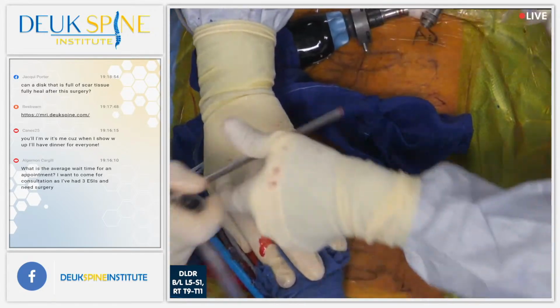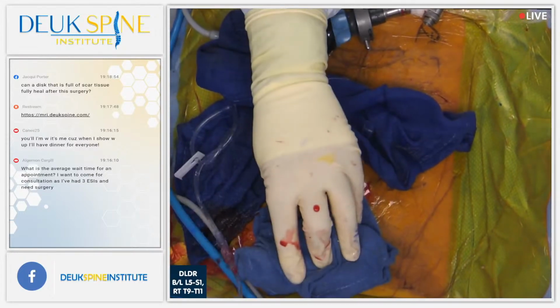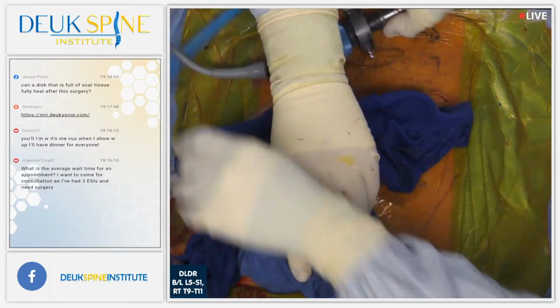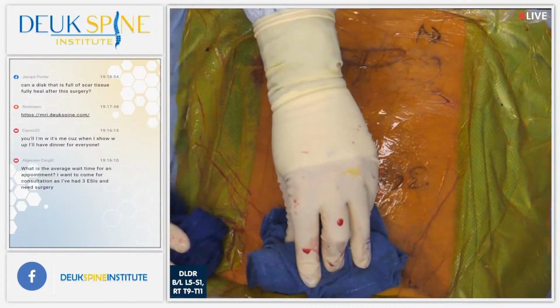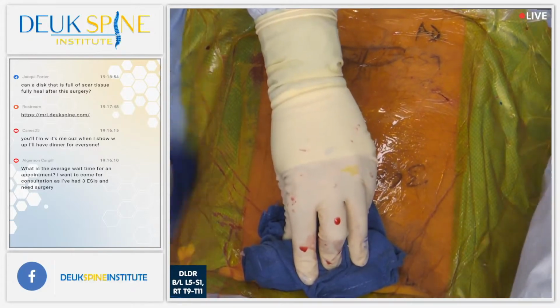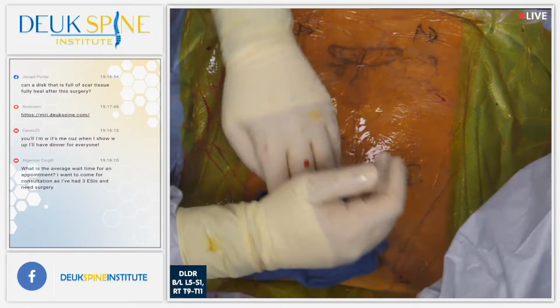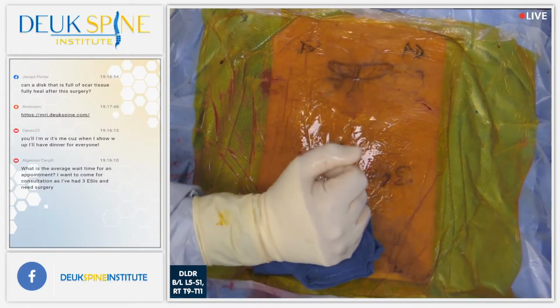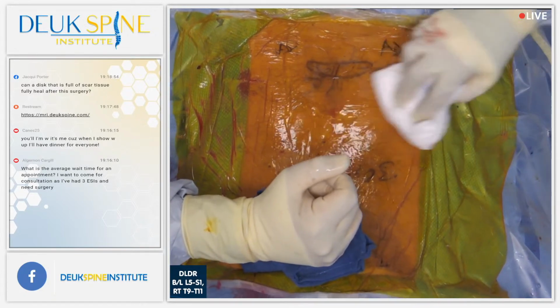We have one more question. This comes from Jackie on Facebook. They ask, can a disc that is full of scar tissue fully heal after the surgery? Yes, it can. Jackie, first of all, let me repeat the question for the benefit of everybody. Can a disc that's full of scar tissue fully heal after the surgery?